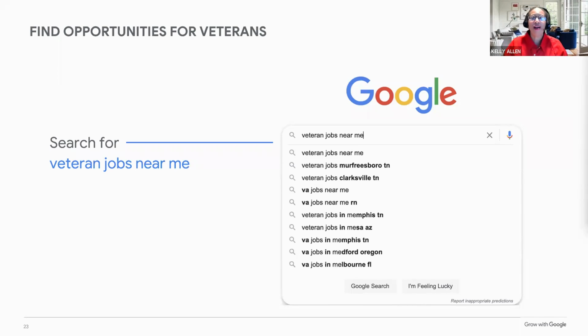In the search bar, type a query about the kind of jobs you're looking for, including the word veteran or veterans. You may want to use terms like veteran jobs near me or veteran management jobs, plus the name of the city you're interested in, or IT job for veterans. The image shows a Google search homepage and the user types in veteran jobs near me in the search bar, and the suggested searches appear below in the search bar.